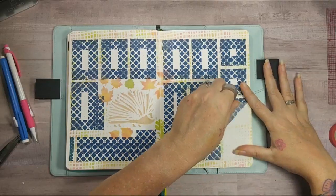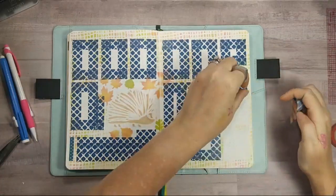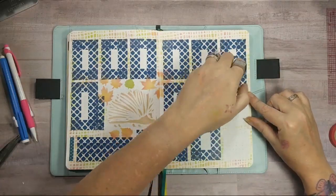She said peel time. I know, I got hyper focused there for a second on peeling this stuff up. This is so the best part.